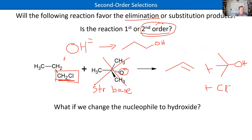Right? Because the negative charge on this hydroxide is going to be attracted to any partial positive. If it pulls a hydrogen off, you get the elimination product. If it attaches to the carbon and the chloride leaves, you get the alcohol, the OH group added.